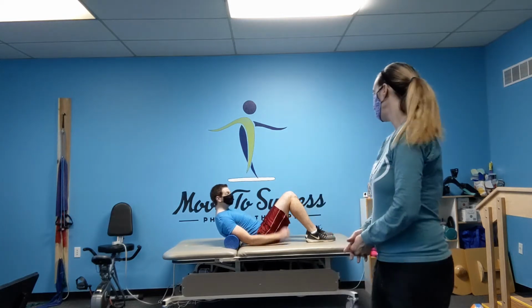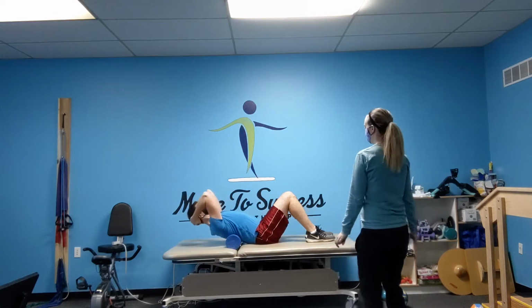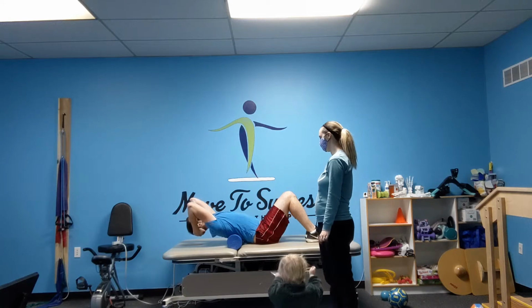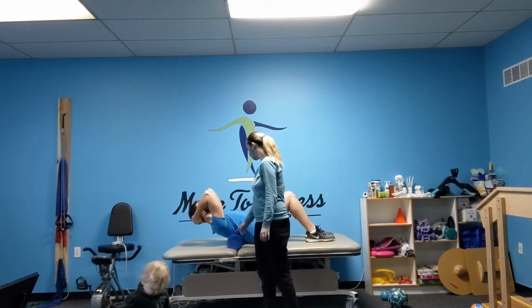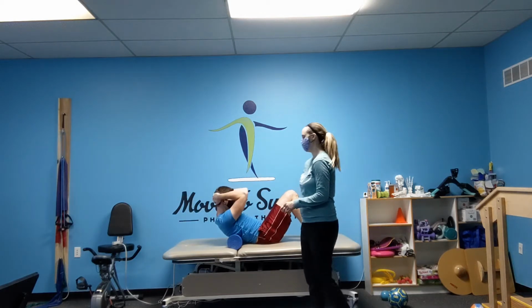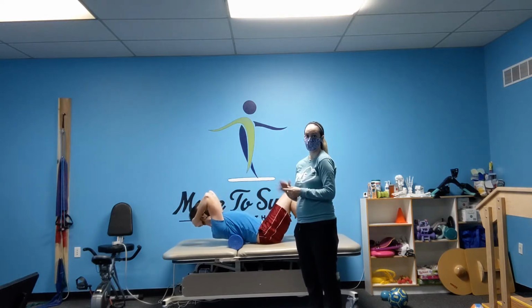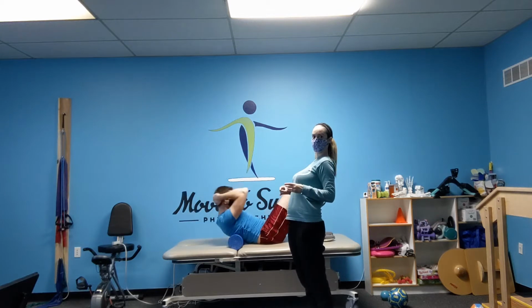So the first exercise that's being demonstrated over here is thoracic extension over a foam roller. So this one is great because it puts you in a reverse position of the position that you're usually in when you're hunched over like this at a desk. So normally the thoracic spine is rolled into what's called kyphosis, which is it's rolled forward, and this puts you into lordosis, which is extension.